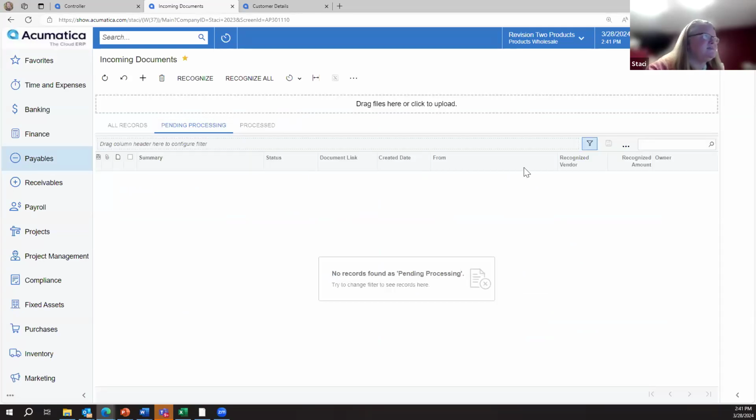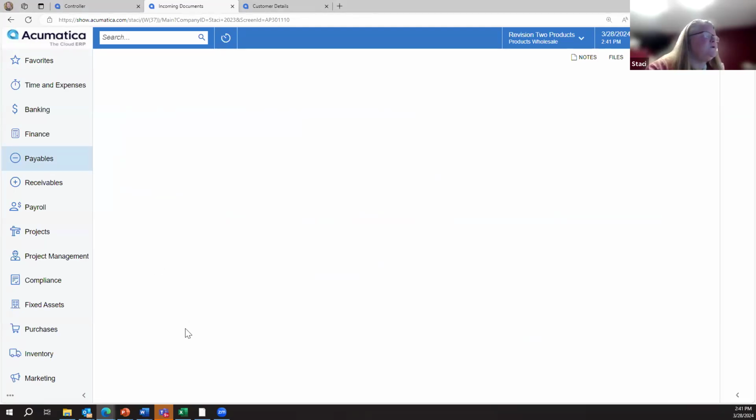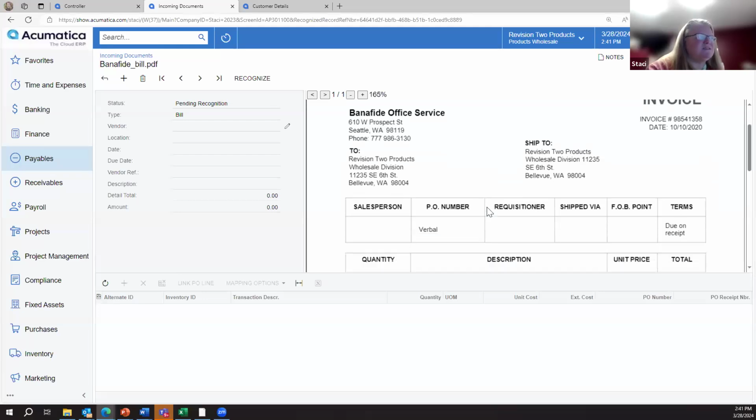And it's literally as easy as taking a PDF copy of an invoice and dragging it right into Acumatica and dropping it here. So if you folks have that functionality currently, and you're saying it's a must-have, it's a deal breaker if the new system doesn't have it, please know that Acumatica does offer it. And I'll just go ahead and open this for you and show you that now it has scanned that invoice right here into the system.